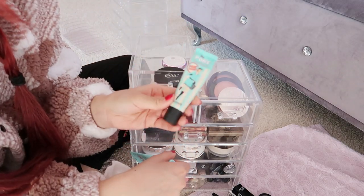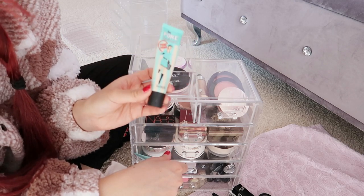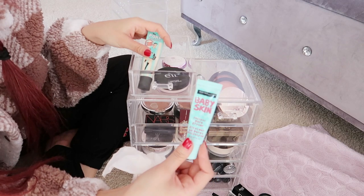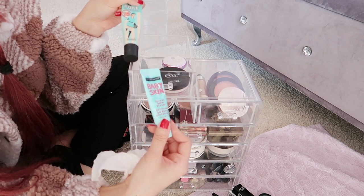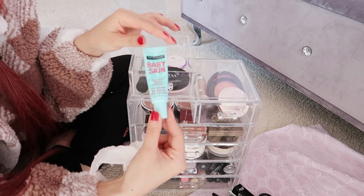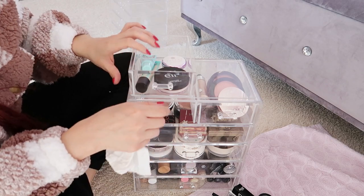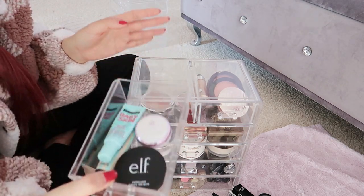This is amazing. The Pore Professional Benefit Primer. Love this stuff. So good. A drugstore version that works similar is the Maybelline Baby Skin Instant Pore Eraser. So good. So affordable. Love it. So that's for my face primers.